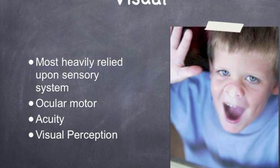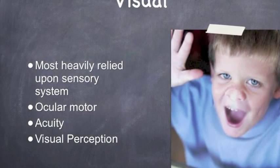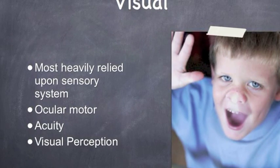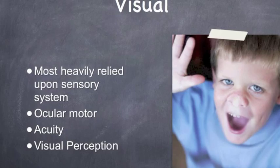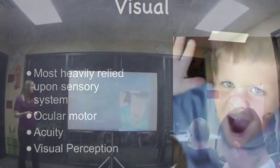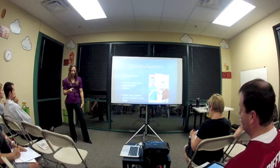So if I get very seasick, they always tell you to watch the horizon because the horizon doesn't move. So you're trying to use your visual system to trick your vestibular system. So it is dominant, and we take in a ton of information through our visual system. A lot of our kids that have difficulties in those other areas will compensate through their visual system, and it's pretty effective. So when we look at visual, we also look at ocular motor, acuity, visual perception, math right there.